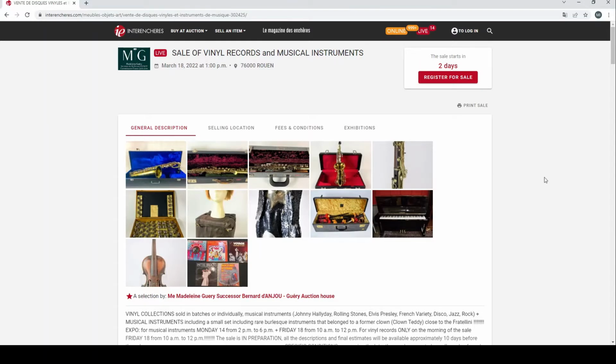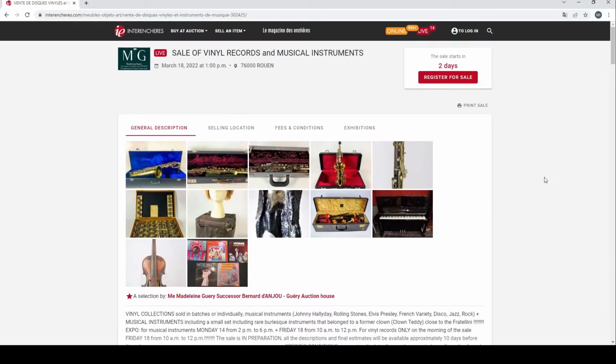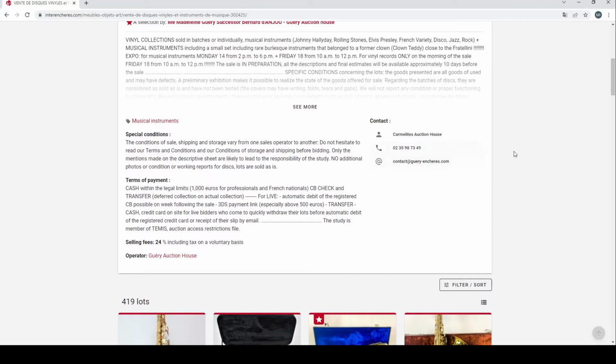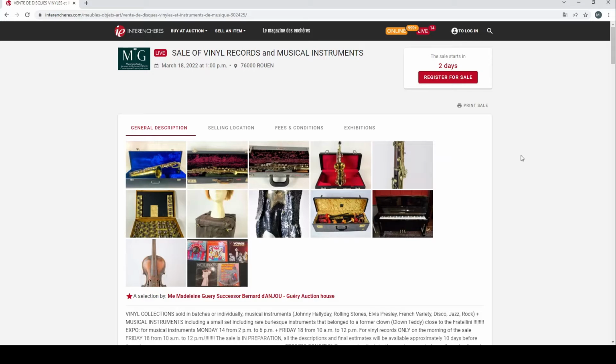Today we are back on the website of Interauchere, which is the French auction platform where a lot of the auction houses list their sales. We're going to have a look at an auction today by Guery Auction House. I think this is the first time that we've come across them, but there's a lot of random auction houses in France, and maybe we have and I've just forgotten.